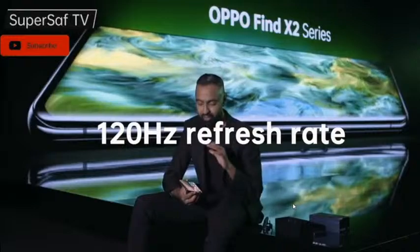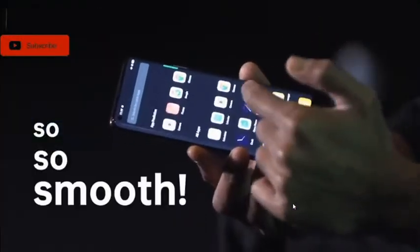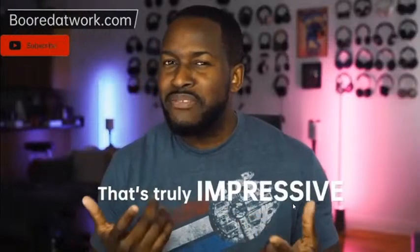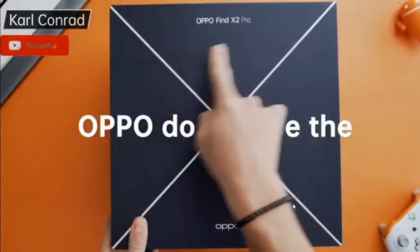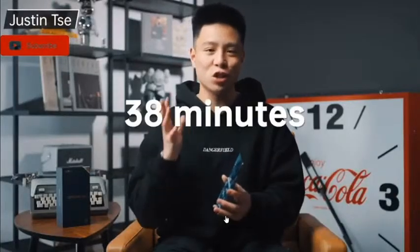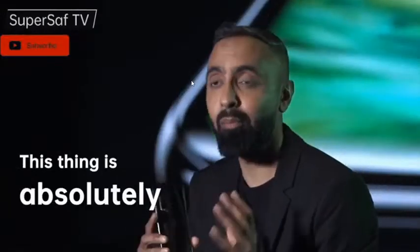120Hz refresh rate. This thing is sharp, it's vibrant, and so smooth. So I think that's truly impressive and something to see, especially with a device like this. Oppo does have Ultra Steady Video 2.0, which helps a ton with stabilization. This phone is able to charge from 0 to 100 in just 38 minutes with a SuperVOOC 2.0 charger. This thing is an absolute beast.